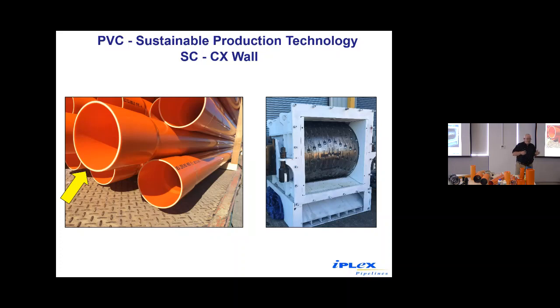So PVC ducts and conduits are all manufactured in the current era using sustainable production technology, and they're manufactured using a process called CX, or co-extrusion. This pipe here is manufactured using 3 material streams, one to give you the coloured bore, one to give you the coloured exterior, and one to give you the rest of it, like that.